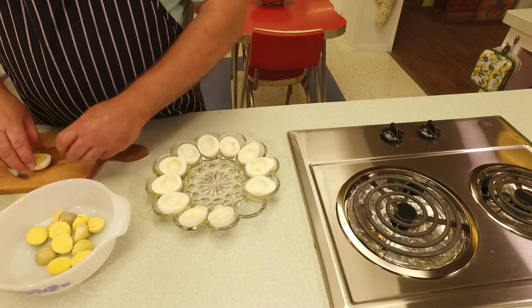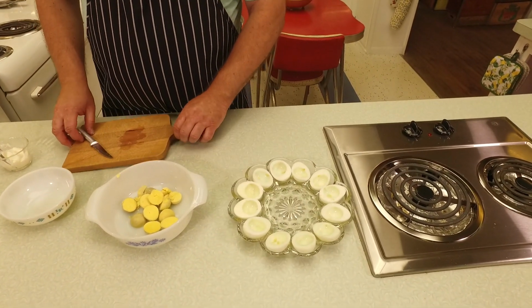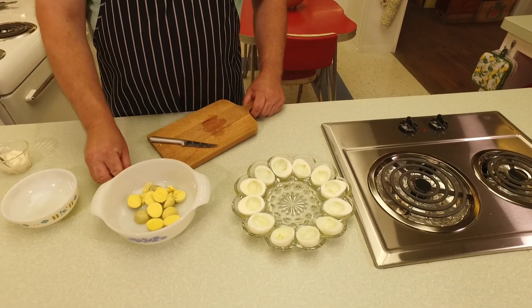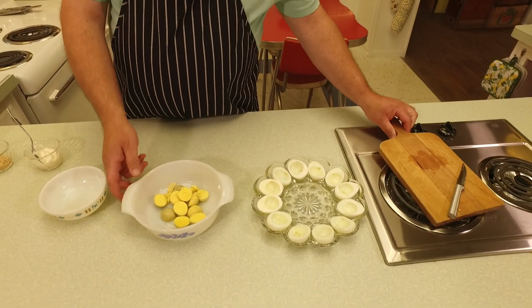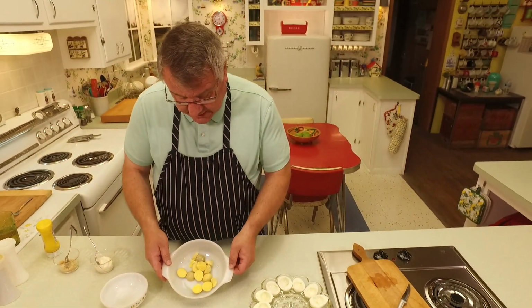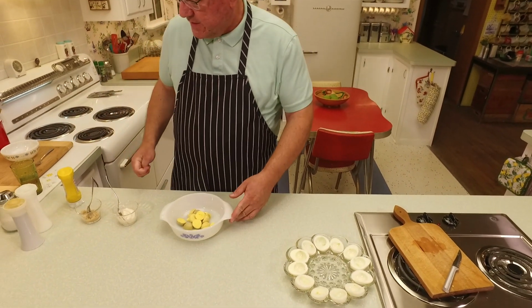That's correct. So we're going to just put our empty egg shells here off to the side. Now I've got our 12 whites, and there are our yolks. So now here's the ingredients.